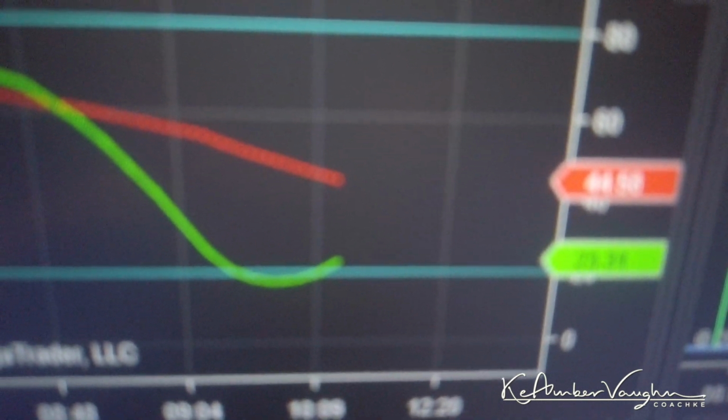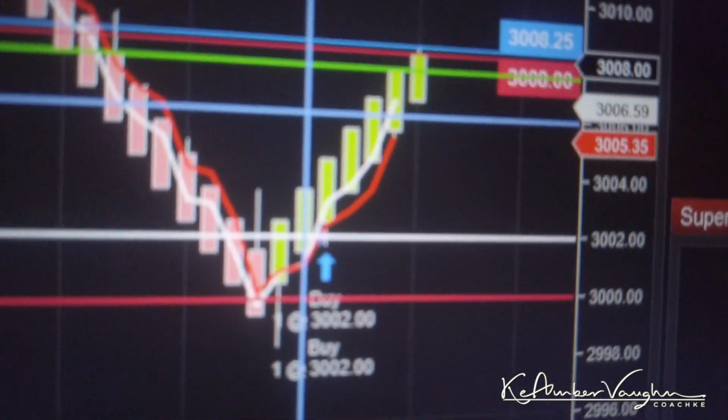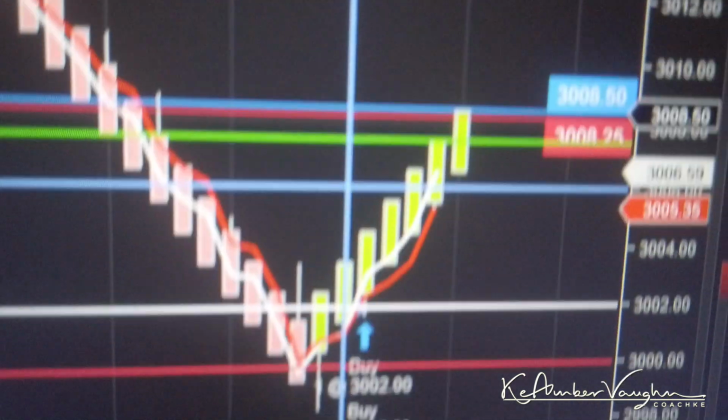So I'm just going to stay in on the 2-point strategy, and we're going to leave it at that for now. And after this bar closes green, that is when we will start looking for the exit strategy to get out at the first reversal bar. And right now I am actually 6 points in profit.